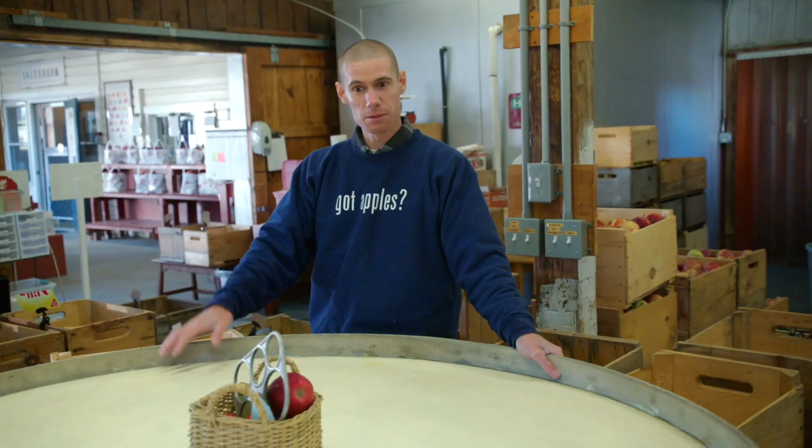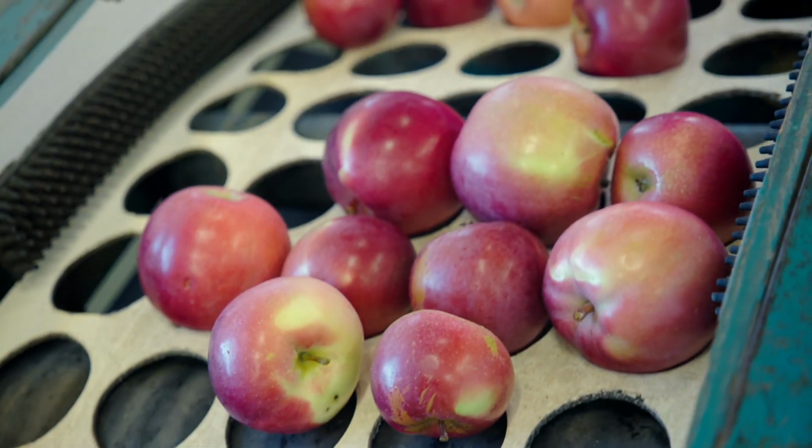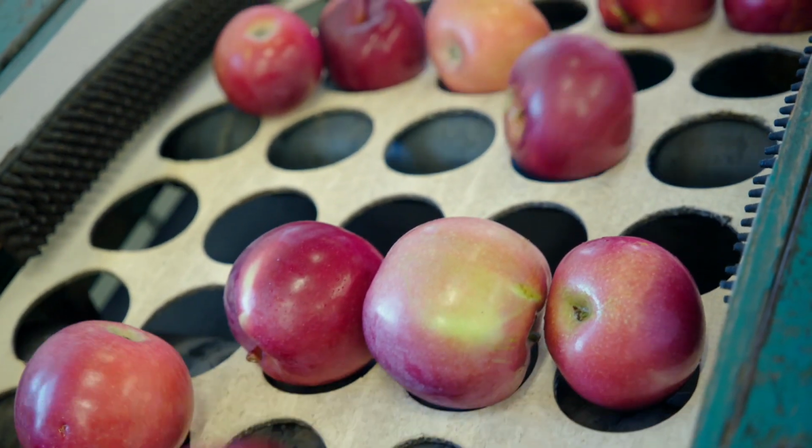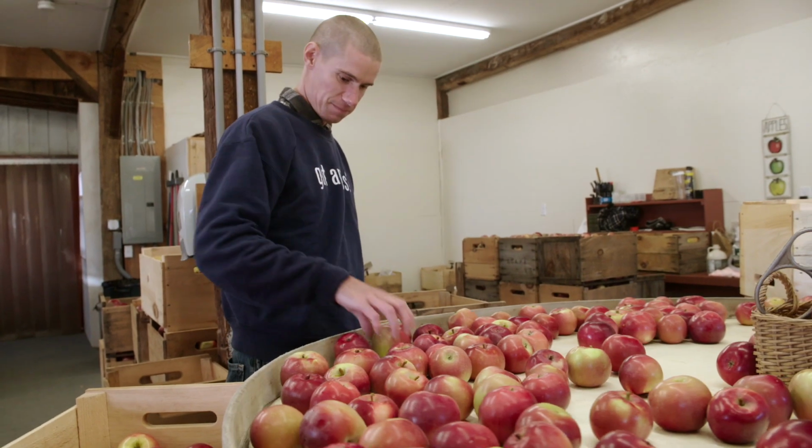Apples are floating now. They're ready to make their journey across the brushes, through the cider eliminator, and onto this table where we can finalize grading out by size, color, and any defects.